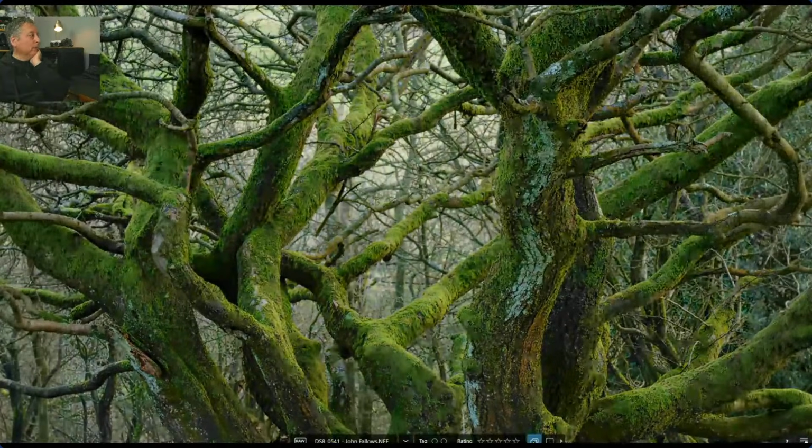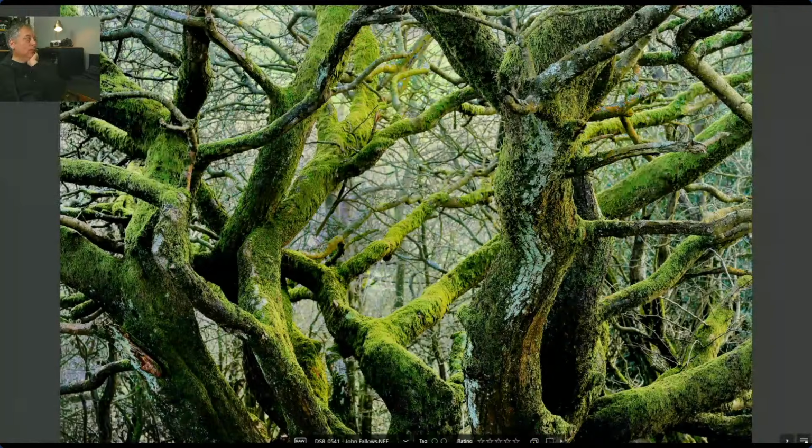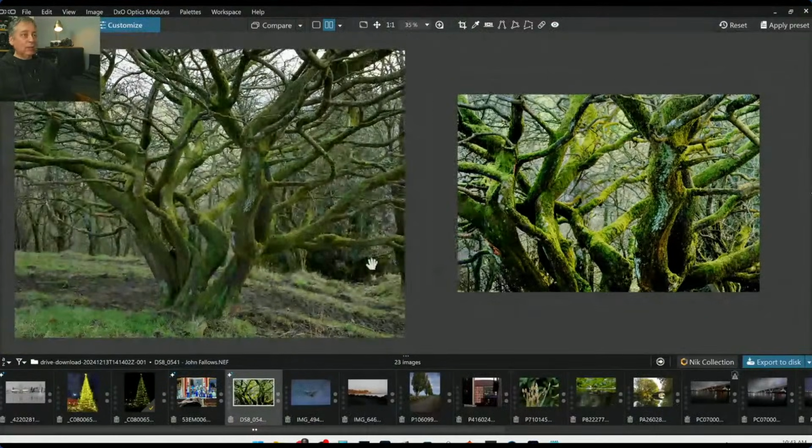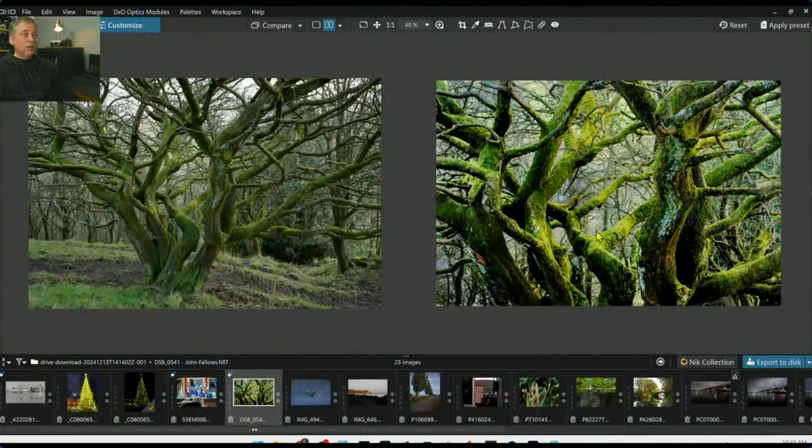So that's the before. That's not bad, just straight out of camera. But this is the after. And clearly, I'm just trying to bring out more detail and separate the tones more. I'm just not quite happy with it. I like the crop, though. This crop works for me. This entire frame is a little bit too much. But this crop works for me. I'm just not happy with the edit.